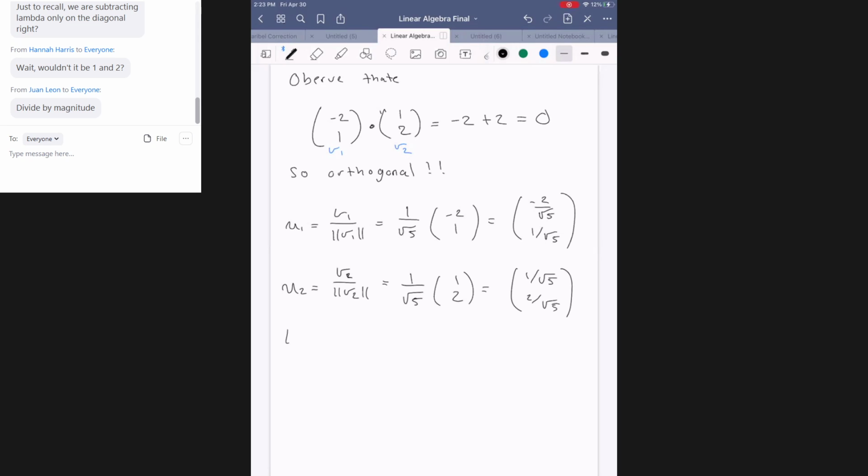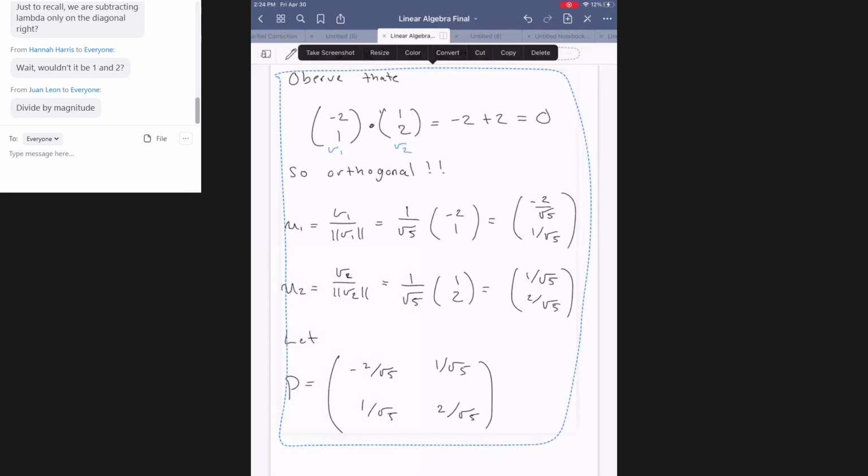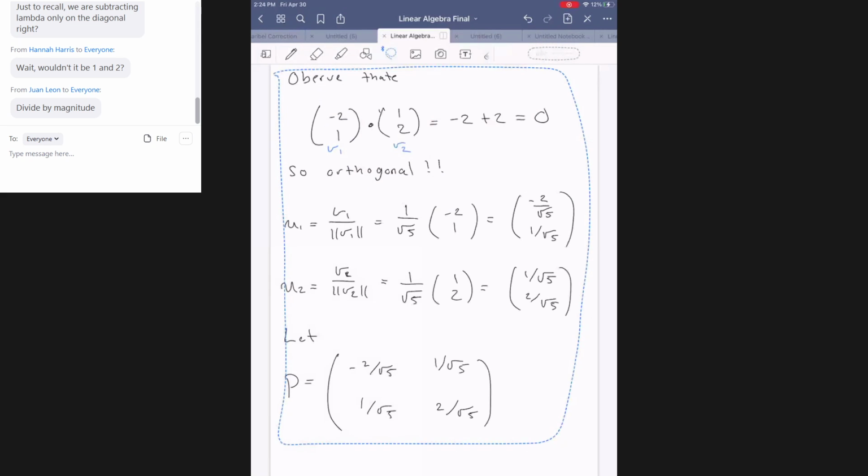So let P be equal to -2 over square root of 5, 1 over the square root of 5, 1 over the square root of 5, 2 over the square root of 5. And then let D equal just the corresponding eigenvalues, right?